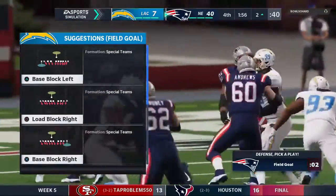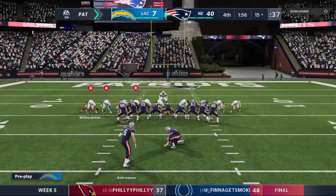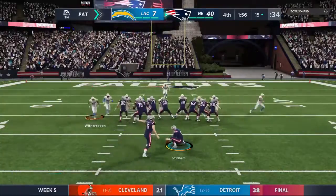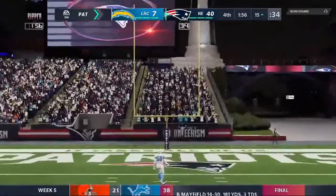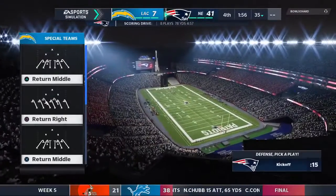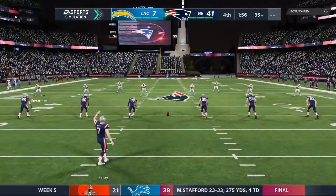They got full momentum going, full confidence going. But it's not just their own confidence that's leading them. It's the lack of confidence against their opponents now because they see them coming and think, we've got no shot to beat this team. And he's been a busy man, 5 for 5 now as he knocks another one through to extend the lead. Patriots 41, Chargers 7.